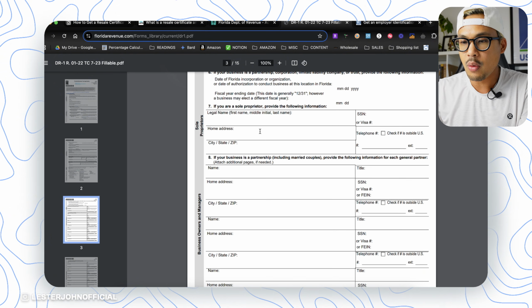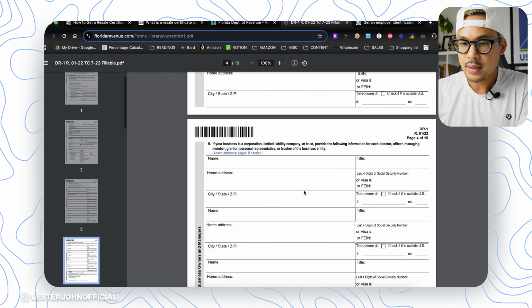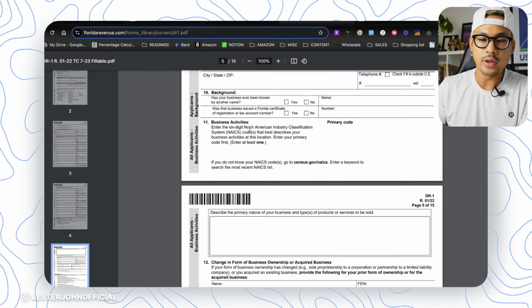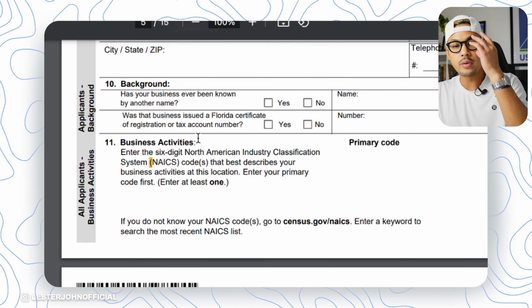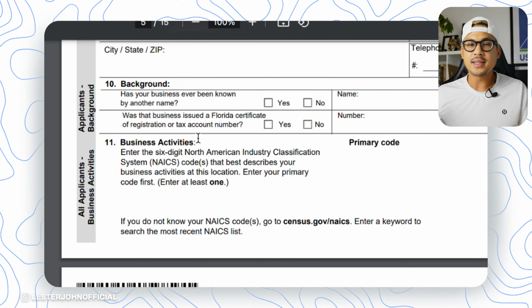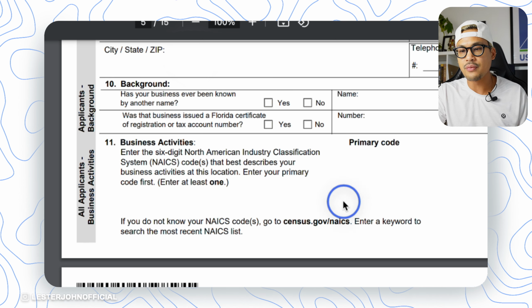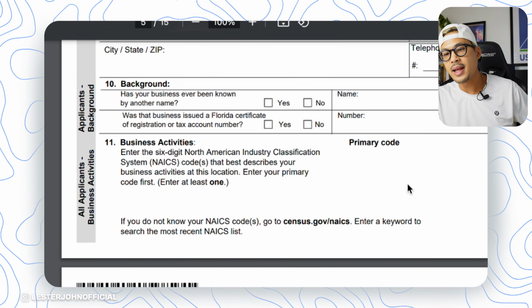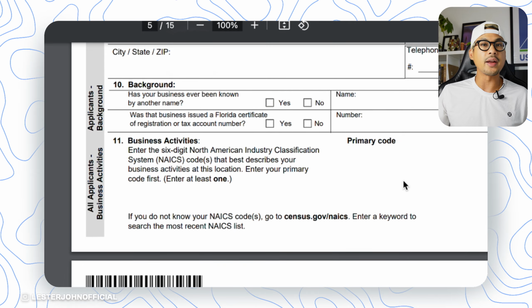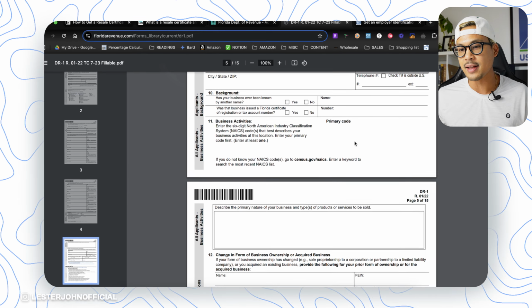All right, so more basic information here, self-explanatory for you to fill out. This is where you need to start paying attention. Here is your NAICS code, because basically it's all different, right? For us, it's going to be the same thing. So just go to this website here, census.gov/NAICS. It's going to show you exactly what it is, where we're selling goods online, right? Like that's our business, retail, reselling.